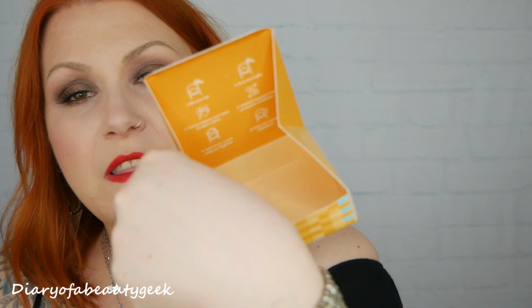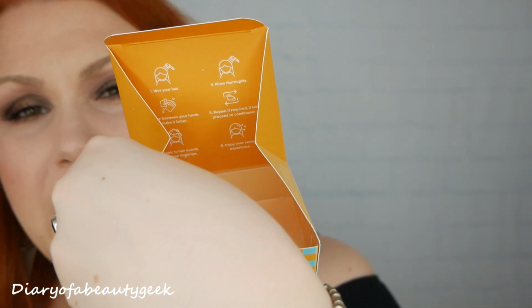It's got information in there, but it just says how to use it, and then you can add conditioner afterwards. So I will give it a go. And you never know, something like this is handy to take on holiday, isn't it? Especially if you're going abroad on a plane and you've got carry-on only. Reduces the need for putting shampoos and conditioners in liquid form in one of those clear bags. You've got a solid there.